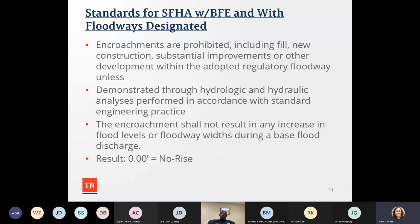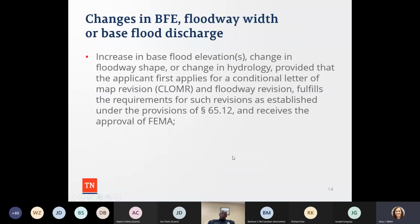So you just want to make sure, if you're a floodplain administrator, when you're talking to folks or you give them that no-rise guidance document, to tell them to make sure they budget for this, because things can happen and not everything comes magically in life. Sometimes you have hiccups and bumps. So you want to make sure that people budget and allocate time and money for that if it happens.